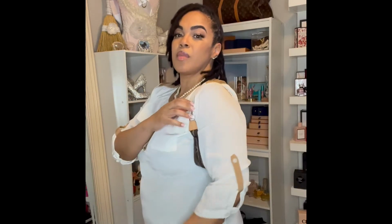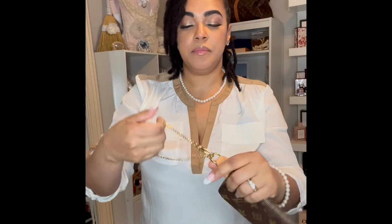Which one do I buy first? Is it the mini pochette or the cosmetic pouch? Have a chain that you can wear as a top handle in your forearm, or ladies, over the shoulder, you can make it a wristlet. Okay, so there you go. Hands free. Of course, you can hold it as a hand clutch. You can dance with it.